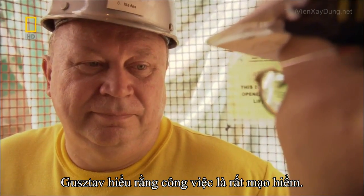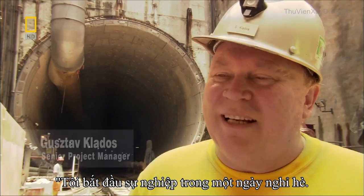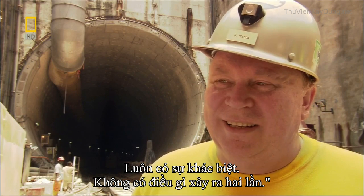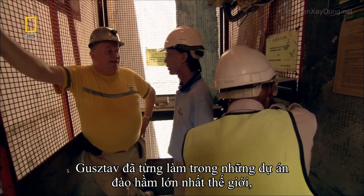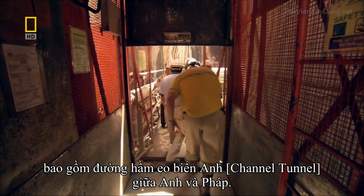Gus knows that the stakes are high, and in tunnelling, anything can happen. "I started to work on tunnelling sites in summer holidays, and I fell in love with the thing because it's interesting. It's always different. Nothing is ever the same again." Gus has worked on some of the biggest underground projects in the world, including the Channel Tunnel linking Britain and France.